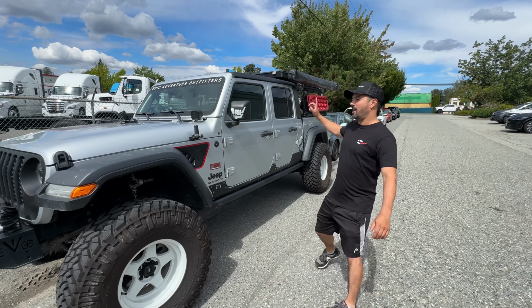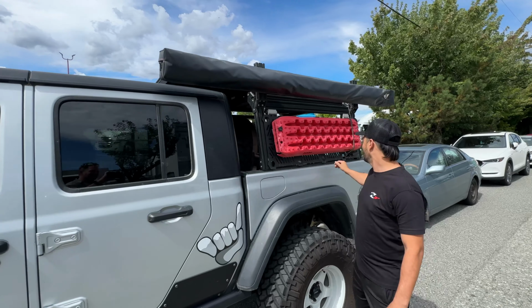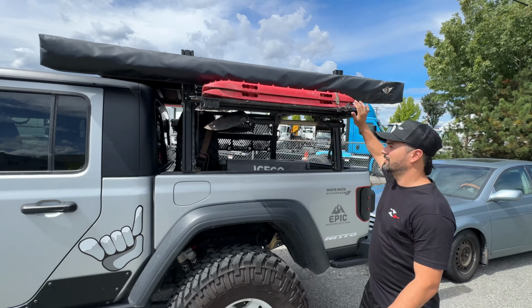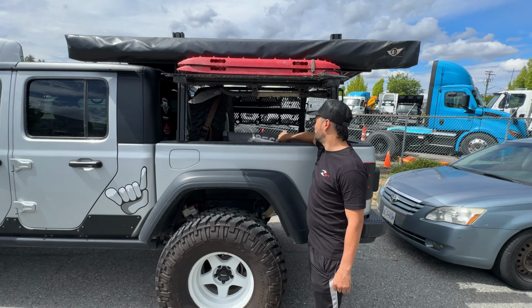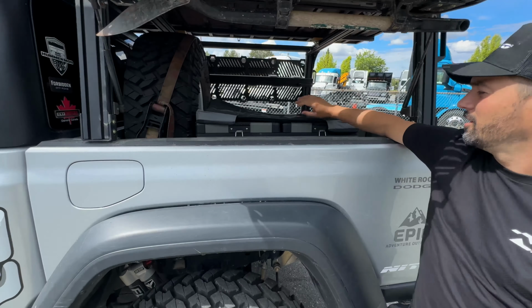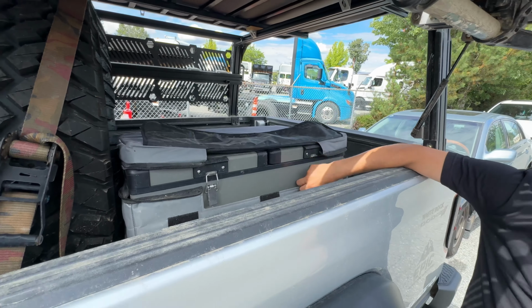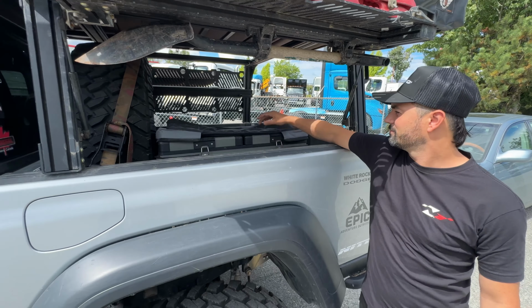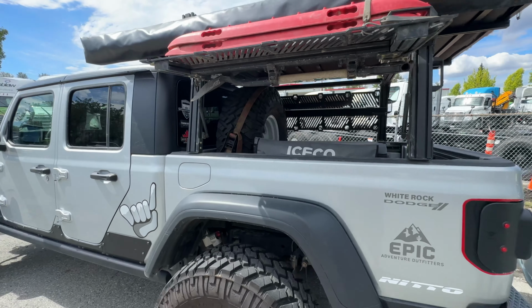What else? I got the Extrusion rack, which is awesome. It's got the gas struts, so you can reach all your stuff. I actually keep my fridge right here, my ISCO fridge. It's not plugged in right now, but there it is. And there's your spare tire. There's my spare up in here, yep.